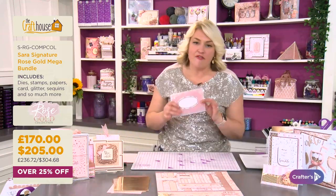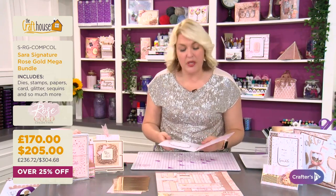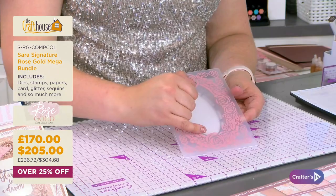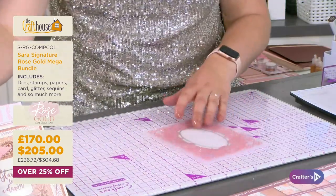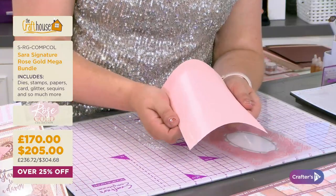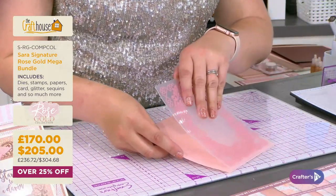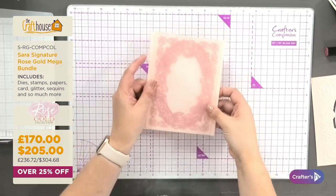Now, I have gone to town on embossing folders in this collection, but that's because they're tools to work with these gorgeous papers. And this rose is absolutely fabulous, okay? So the rose itself, what we're going to do is, I've taken some of the pink cardstock, right? I'm going to do a domed front. So what I've done is I've scored it so that it is the same width. Can you see inside the score lines? It is the same width, but it extends a little bit over the back.